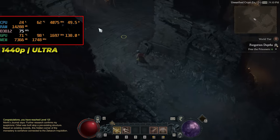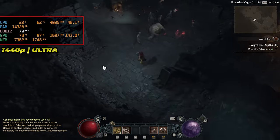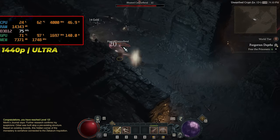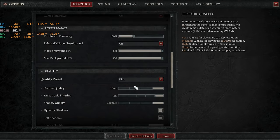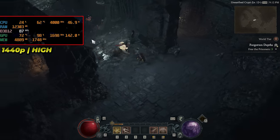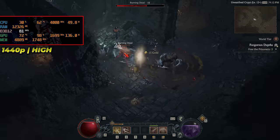Okay, we're in the dungeon right now. We're getting in the high 70s. Looks like there isn't as much stutter in here. It did get a little better. Okay, not bad. Let's go ahead and lower it down to high. Can it be? No more stutter? I guess all we had to do was lower the quality down to high.